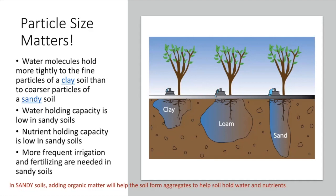Also, the nutrient holding capacity is really low in sandy soil. So a lot of the nutrients that your plants need just kind of flush down through the soil, and adding organic matter is also going to help you with that. So just remember that more frequent irrigation and fertilizing is going to need to happen in sandy soils. So adding organic material is going to be really, really important for you all gardening in sand.